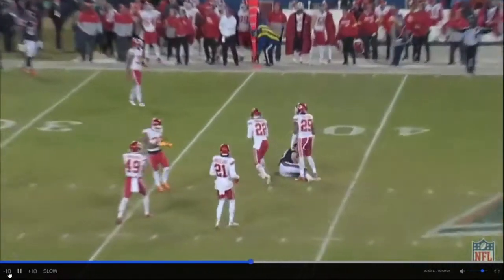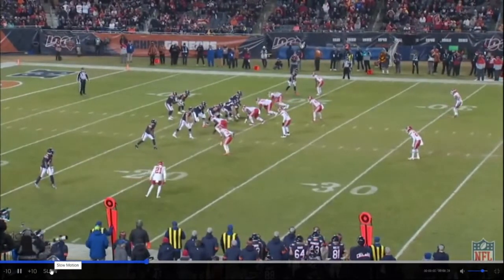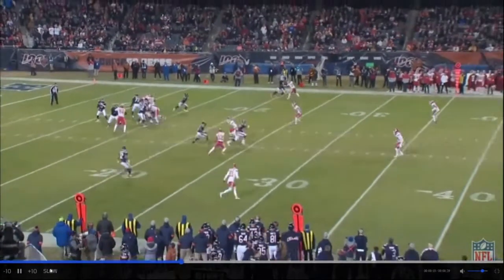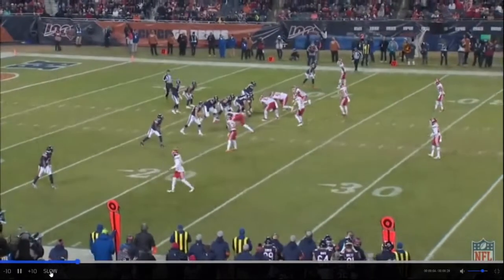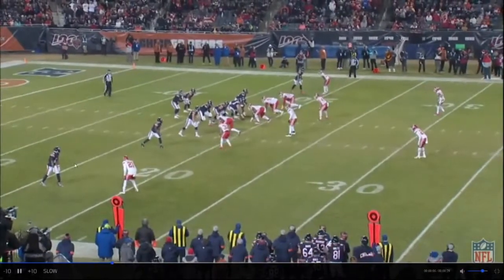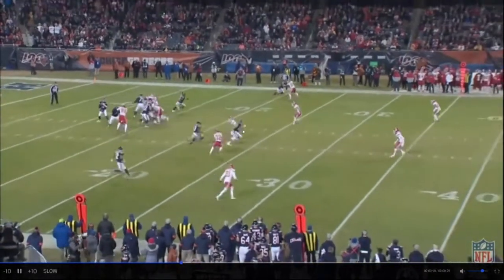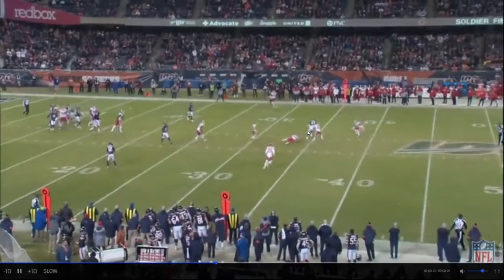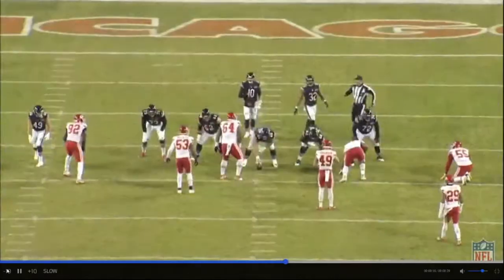Now, this was a dangerous pass. So we run something similar to the curl concept, but this time we take somebody across the middle, which we haven't really done from this position. Usually if we run a post, it'll be from the outside. So it's basically like a little over route over the middle, which is interesting. That adds a different wrinkle to it.